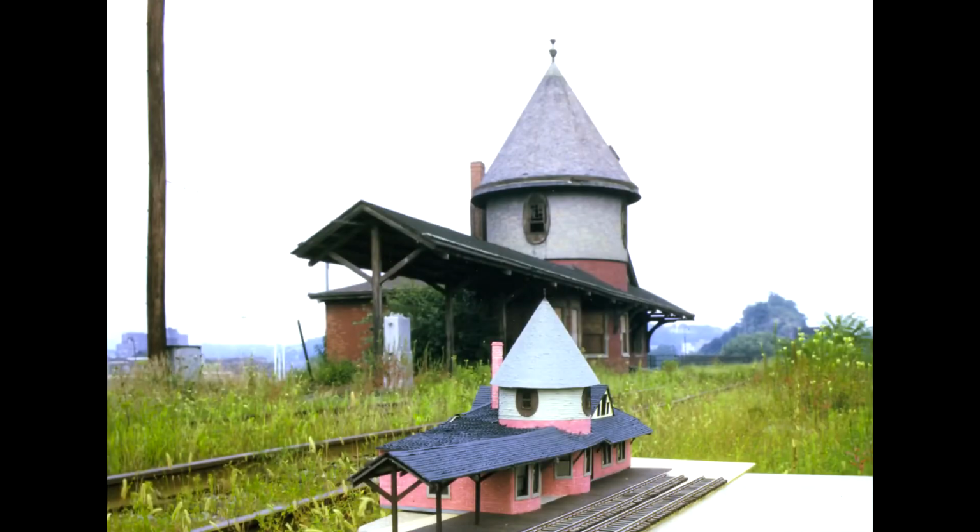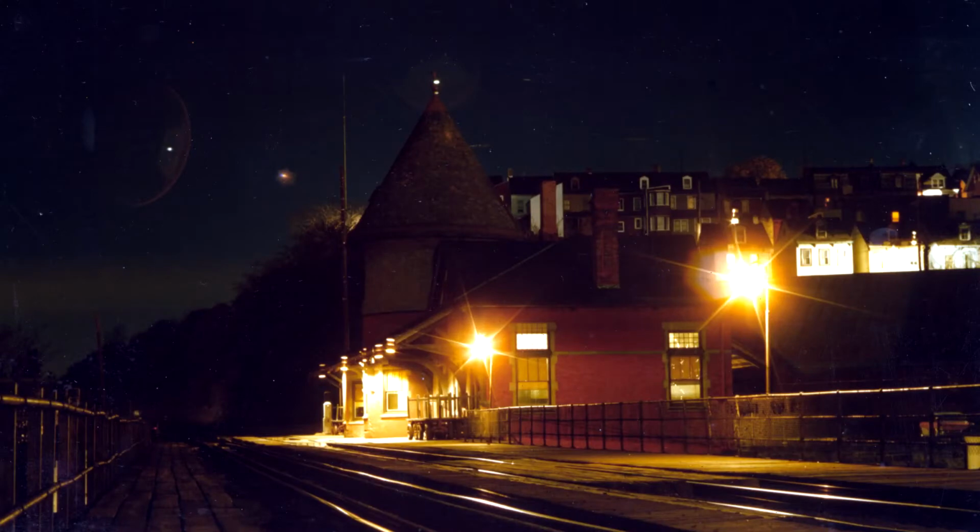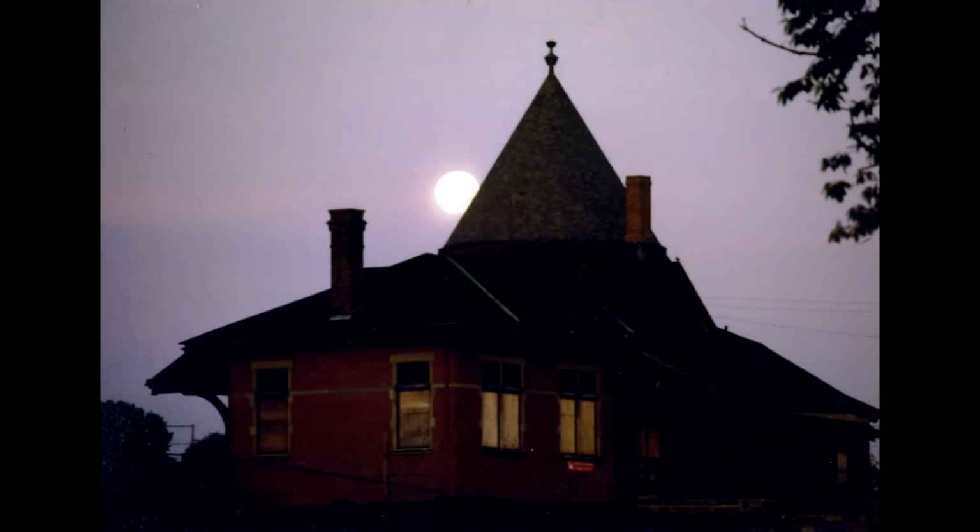Quarter-inch model of the Central New Jersey station on location in 1973. The station was in full operation in this night view in 1962. It closed about 1967 with loss of passenger service. A view of the full moon setting behind the station in 1974, a prelude of what was to come.